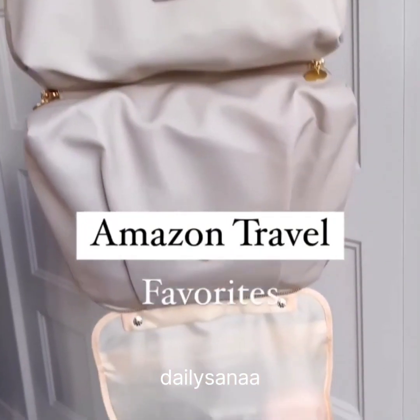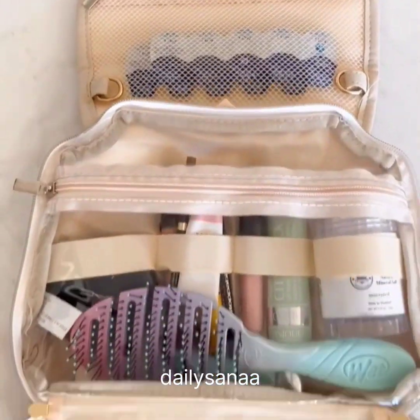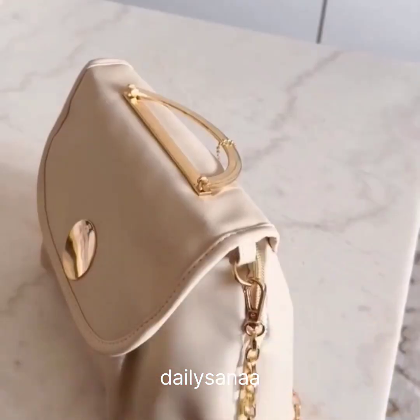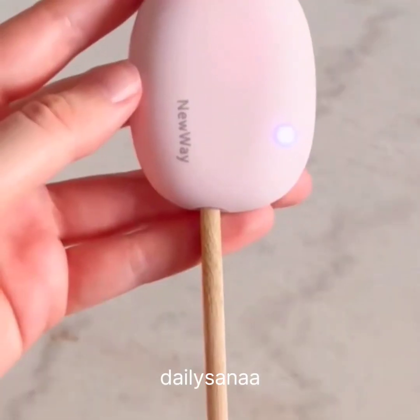Amazon travel favorites. This looks like a regular handbag, but it's actually a toiletry bag that's surprisingly spacious. It comes with a removable bottom pouch, a few containers, and a chain if you want to wear it as a handbag. Second is this toothbrush case that sanitizes your brush using UV light.